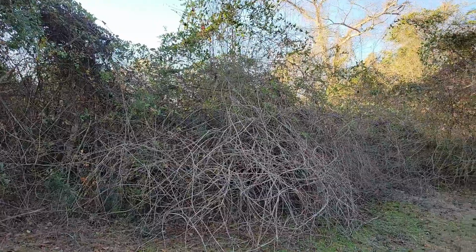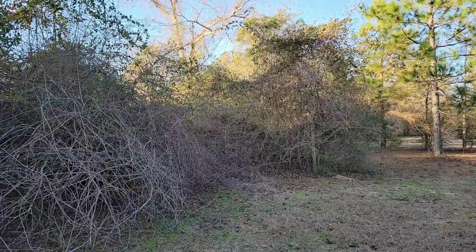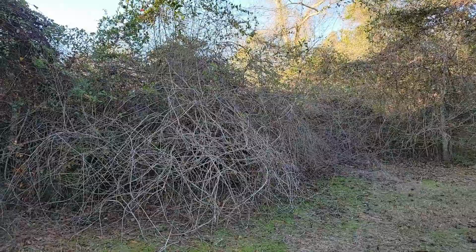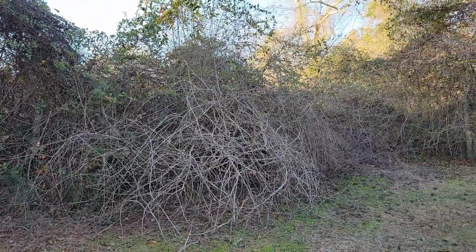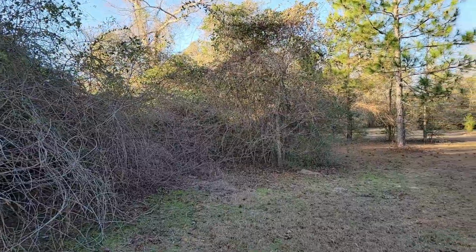Over 25 years, it really takes over a place. You can't tell what it looks like behind there. There's a pasture back there, but you can't see it because the fence row is totally covered like this.